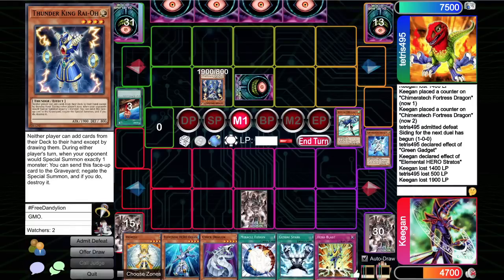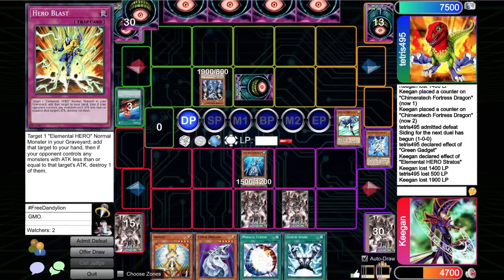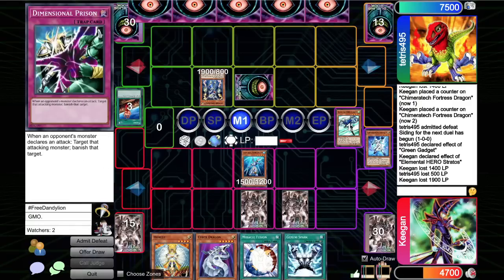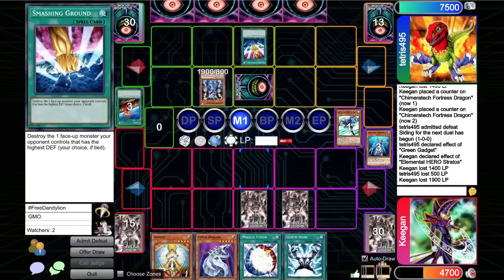Well, we're going to normal summon Ocean, and we're going to set Hero Blast, and we're going to pass. This is potentially bad, potentially good, who knows. I'm going to try to use the D-Prison first before using the Hero Blast because the Ocean can return the thing. Never mind, Ocean's going to the graveyard immediately. Okay, there goes our Ocean.